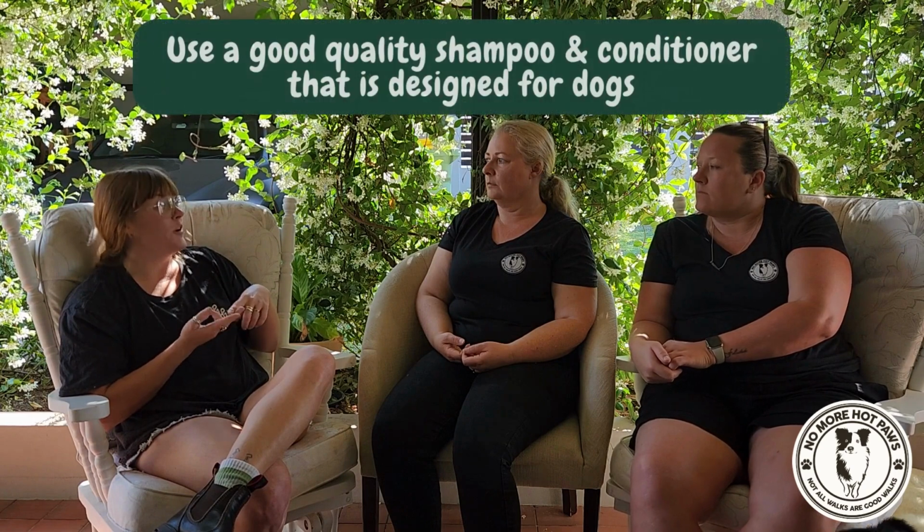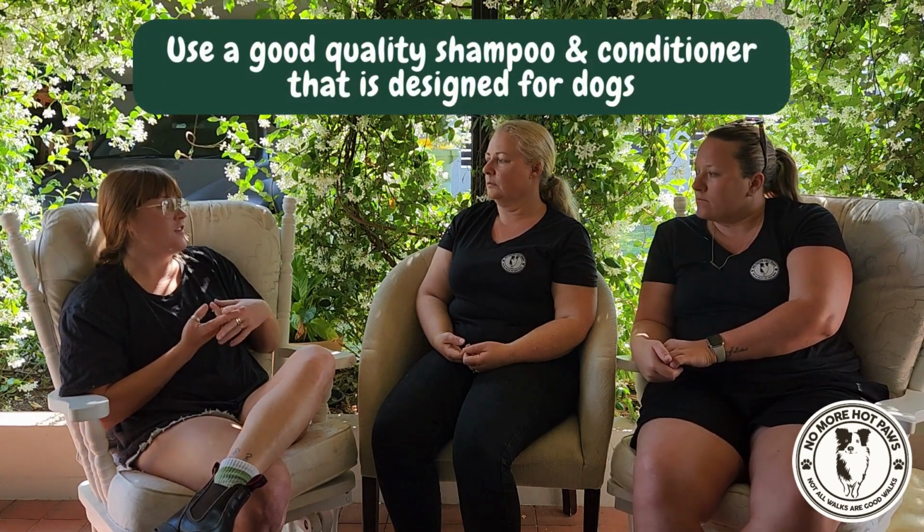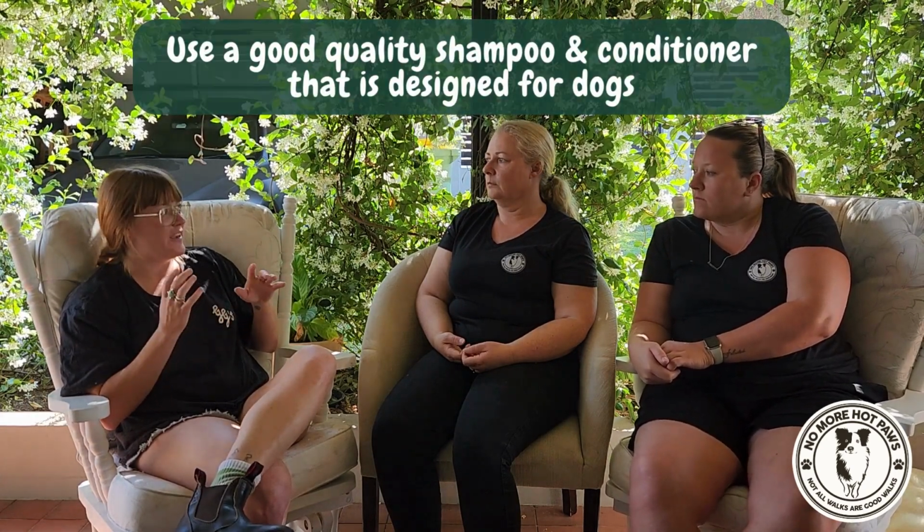There's this thing that people say that you shouldn't bath your dog too often because you'll strip the natural oils from its coat. But my opinion on that is if you use a good quality shampoo and conditioner that's designed for dogs, they have a different pH to humans, so don't use your human shampoo on them. But if you're using a good quality shampoo and conditioner, you're putting the oils back in their coat with the conditioner. So you can bath your dog as often or as little as you want, in my opinion.